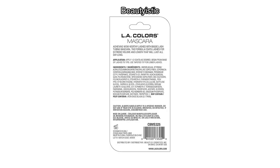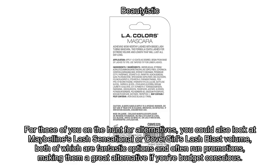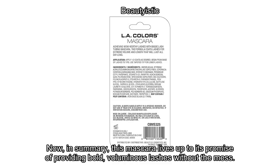For those of you on the hunt for alternatives, you could also look at Maybelline's Lash Sensational or CoverGirl's Lash Blast Volume, both of which are fantastic options and often run promotions, making them a great alternative if you're budget conscious.